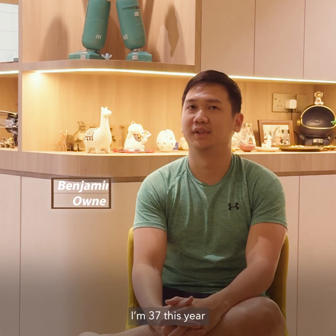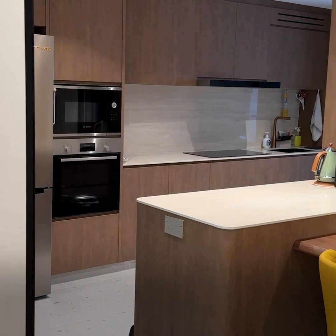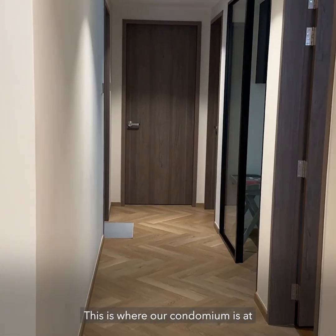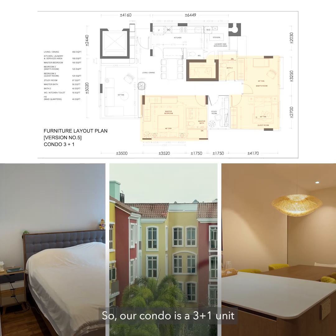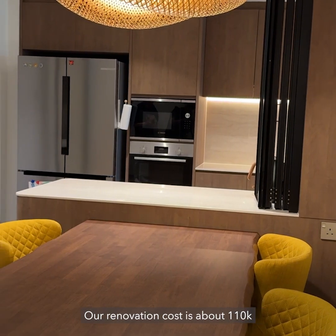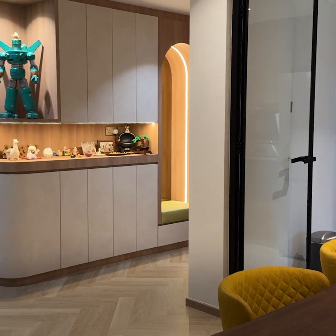My name is Ben, 37 this year. This is my face. I guess it's considered Upper Bukit Timah. This is where our condo is at. It's called Meadow Lodge, yeah. So our condo is 3+1. It's about 20 years old. Our renovation cost was about 110, excluding the furnishings, yeah.